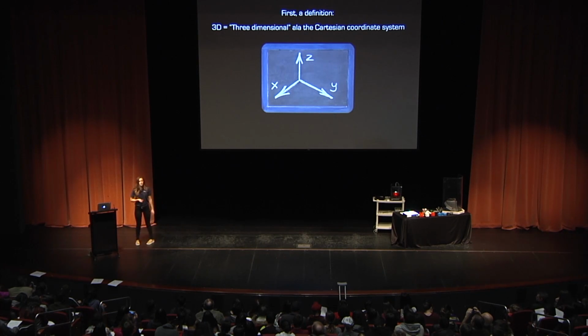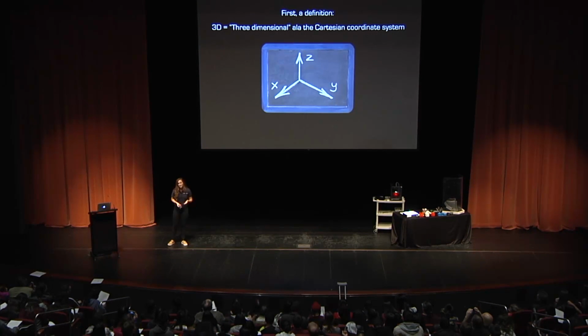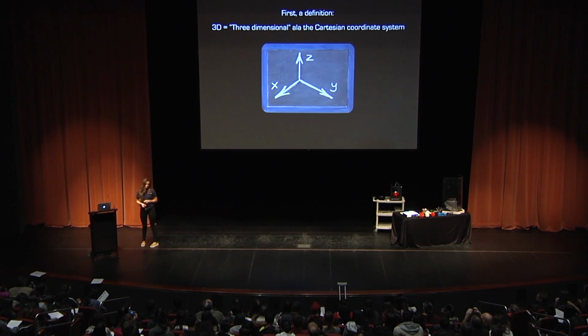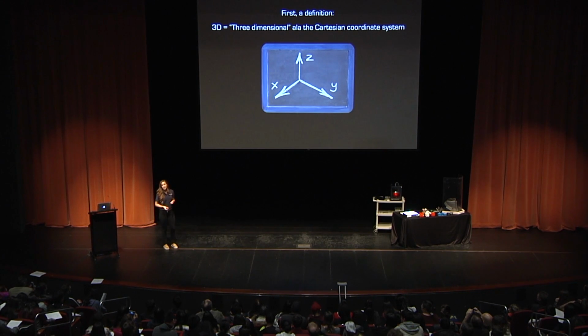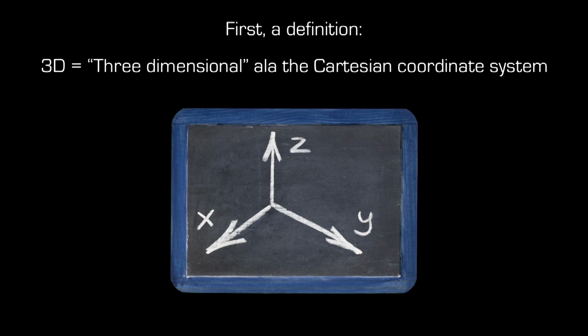Okay, thank you, Melody. Before we dive too deep into how 3D printing works, let's define what 3D means. 3D means three-dimensional, and this can be described with the Cartesian coordinate system on screen. Most of you have probably seen this in your math or physics courses, but for those of you that aren't familiar with it, the Cartesian system defines an x, y, and z dimension for all 3D objects. Take me, for example. My width is my x, my depth is my y, and my height is my z.